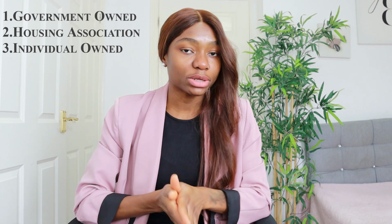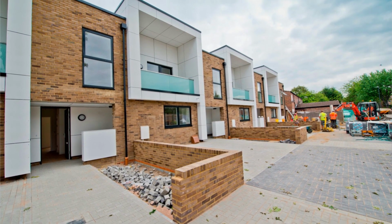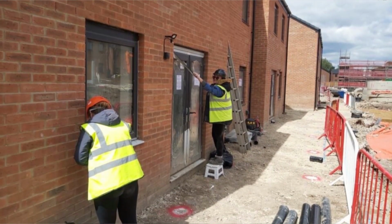So starting with the government-owned accommodation, there are the council houses and flats, and there is the hostel accommodation. Shedding a little more light, the council houses and flats are houses built and catered for by the government, by the borough, by the council of an area. So the council gets cleaners for the communal area to make sure the area looks good. If there are things to repair in the building, the council sorts that out for those who are living in there. And this includes the council houses, the council flats, and the hostel accommodation.